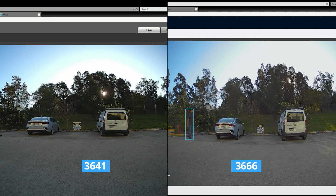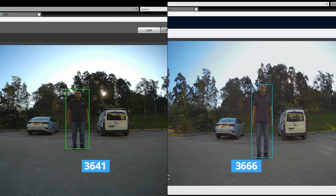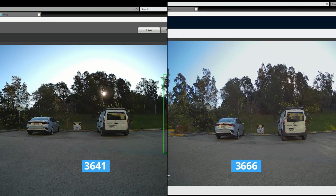So what we'll do is we'll start off with the little walk test. You can see both of them pick up the human detection, and then when we freeze it there, which is probably about 4 meters away, you can clearly make out facial features and identify colors at that distance. So we'll just do another walk test, and then we will freeze it there. Once again, you can make out facial features and colors and so forth.